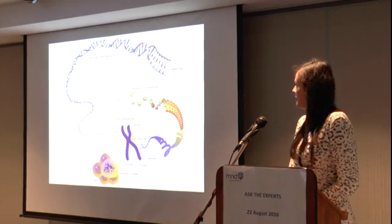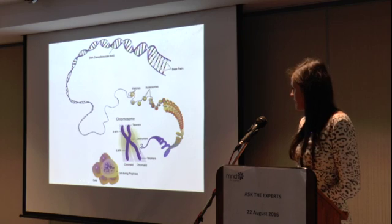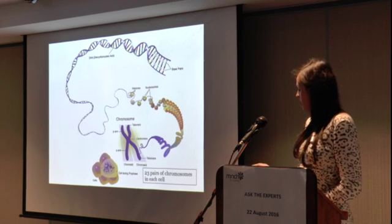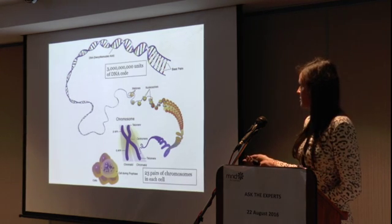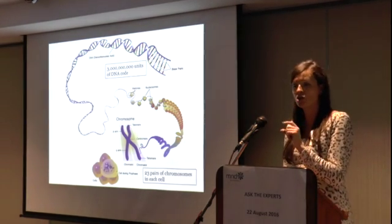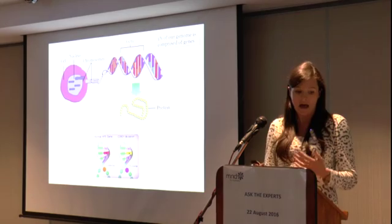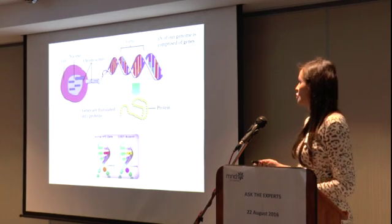So if we start at this slide down the bottom, we have cells. Our entire body is made up of cells. And in every cell of our body, we have 46 chromosomes. 23 of these chromosomes are inherited from our mother, and 23 are inherited from our father. Each of these chromosomes is made up of very tightly wound strands of DNA. Our DNA code is made up of 3 billion single DNA units, and this is what we call the blueprint of life. In our DNA code, around 1% is made up of what we call genes. And these genes are then translated into proteins, which are the functional units of our cells.